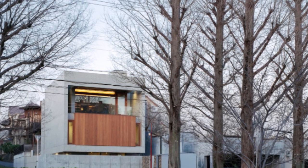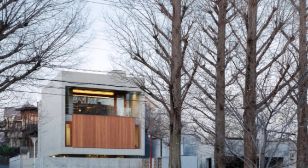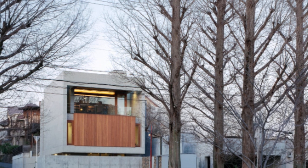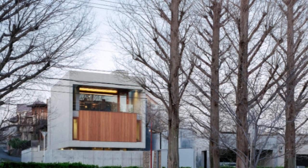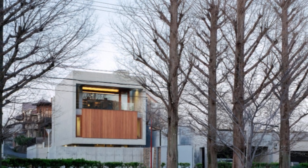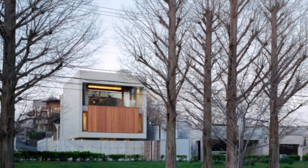our lives. I mean, think about it. We spend so much time in our homes and offices, yet have you ever really paid attention to how those spaces impact your daily mood, productivity, or even creativity? With that said, let's dive right into the stunning world of the house and office in Hokusetsu.